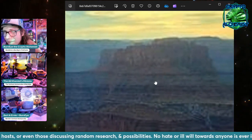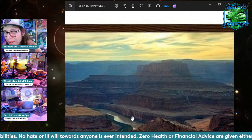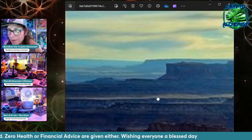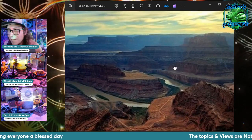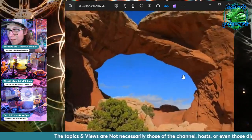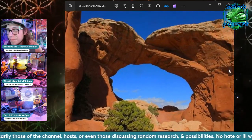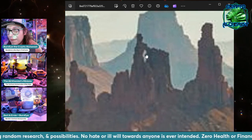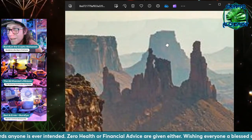Another one of the monuments in the Grand Canyon with the Colorado River going underneath. And of course, if you haven't seen my episode on the Grand Canyon ruins, at the time these were inhabited, this would have been one giant super lake where you would have just been sailing from pyramid structure to temple structure over and over. Another one of the arches in Arches National Park. Very, very suspect geology, to say the least.